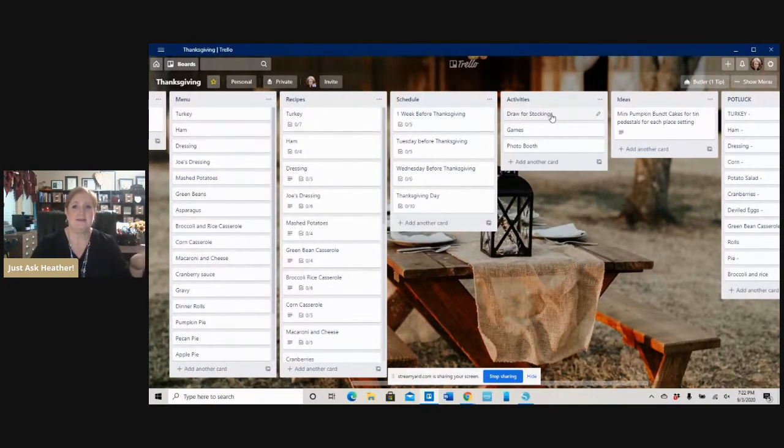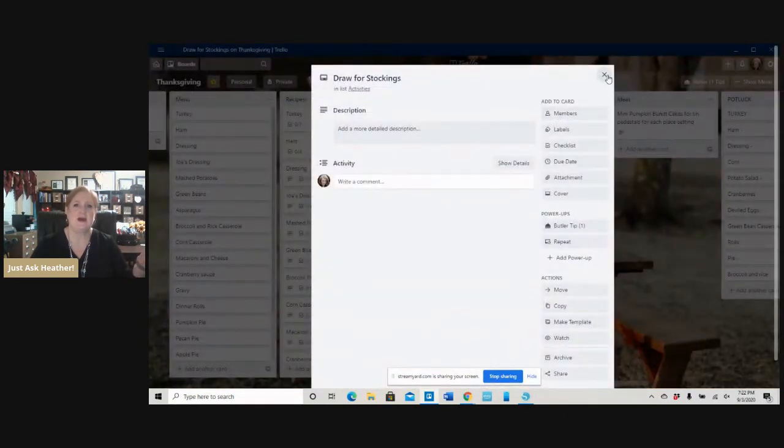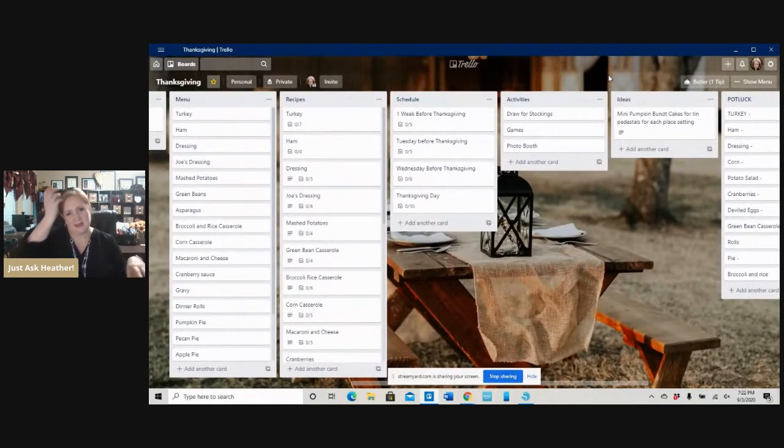Every year, my immediate family, my husband and my 2 kids, we always draw for stockings. We draw on Thanksgiving, and it's for Christmas. It kind of happened when I became a single mom when I was younger, and my kids were really young. I didn't have a ton of money, and stockings and presents added up, so we decided to make it special and draw for stockings. Everybody would draw a name, and we would make that person's stocking super special.